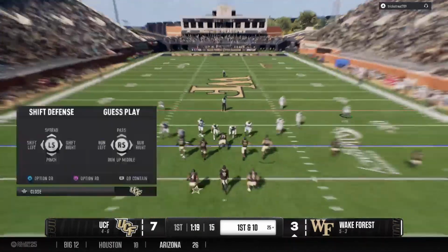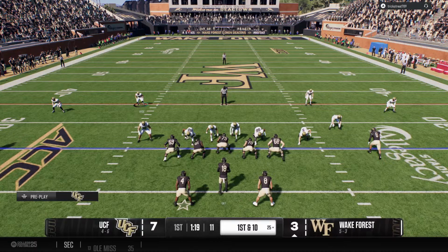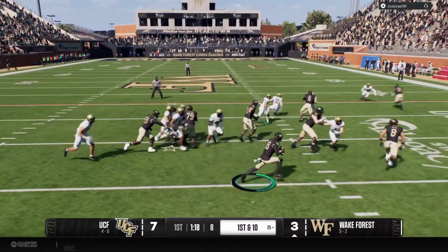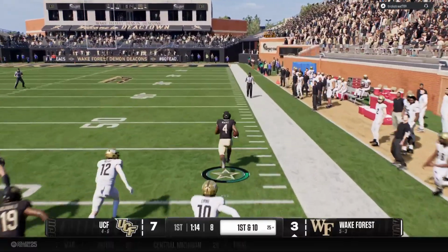Wake Forest has it back, and here comes the offense. Had to settle for the chip shot field goal last time, Jesse. They'd love for this one to pay off bigger. Yeah, it just comes down to execution, too. Did a nice job out in the field, stalled a little bit once they got down to the goal.